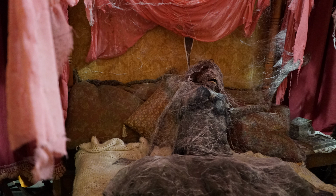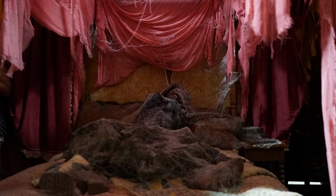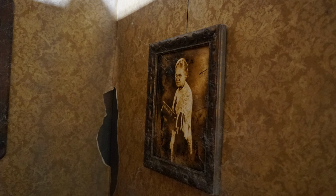This is the lady of the night that has died on the bed in what I think is like a brothel. And look who that is. You might recognize her. That's the storyteller. So that's a fun little Easter egg inside of Ghost Town.